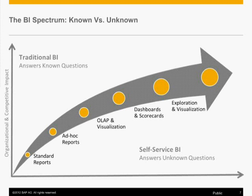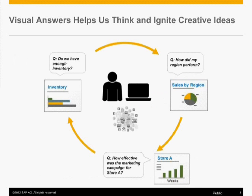Yeah. And then the next generation in self-service BI, to allow you to answer unknown questions or questions that are new to the business, is exploration and visualization. It's really the part where people can go in, even sometimes not knowing what the question is, but knowing what the problem is and trying to find out what the source is. And visual is something that is very important for us because it will help you to find creative ideas, help you to compare data, and really help you to get insights into your data versus some very static data.